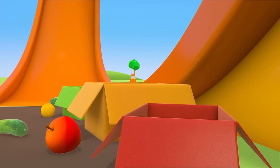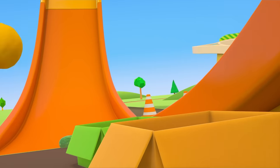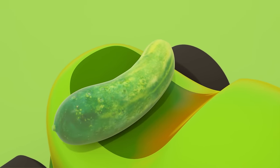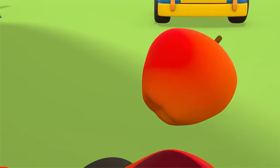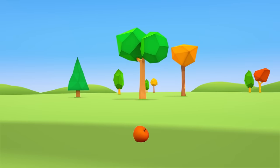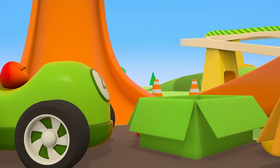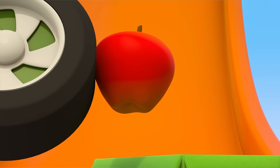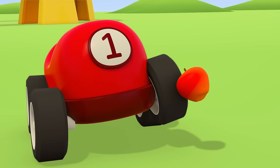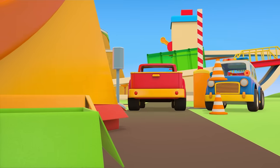The red apples go in the red box. The yellow lemons go in the yellow box. The green cucumbers go in the green box. That's a neat trick. There's just one apple left. No green car, not in there. The red apple goes in the red box. All done. We've sorted out the fruit and vegetables.